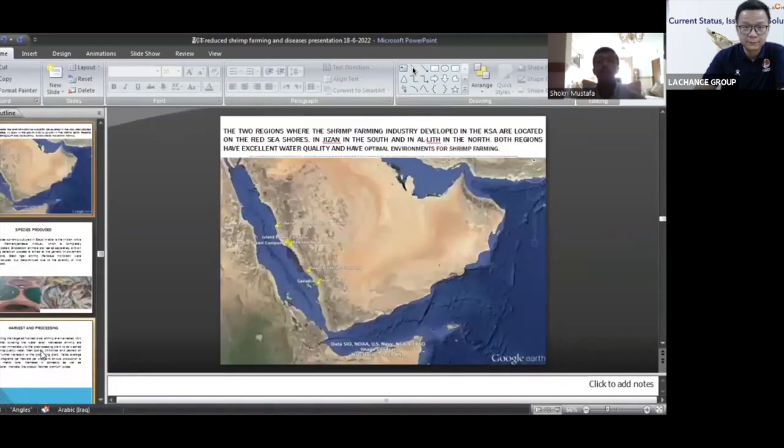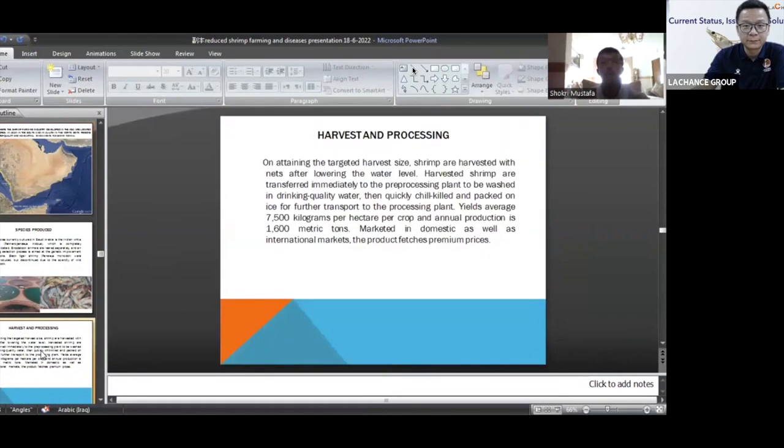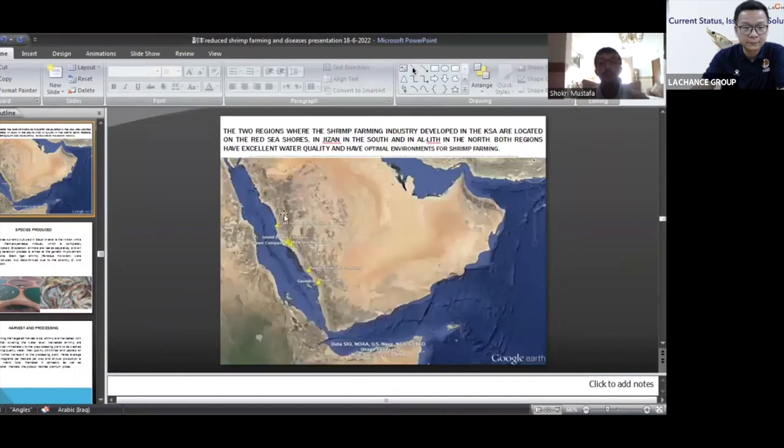These are two regions, in Jizan in the south and in Al-Lith in the north. Both regions have excellent water quality and have an optimal environment for shrimp farming in Saudi Arabia, as we can see here. Harvest and processing, as we can see here.